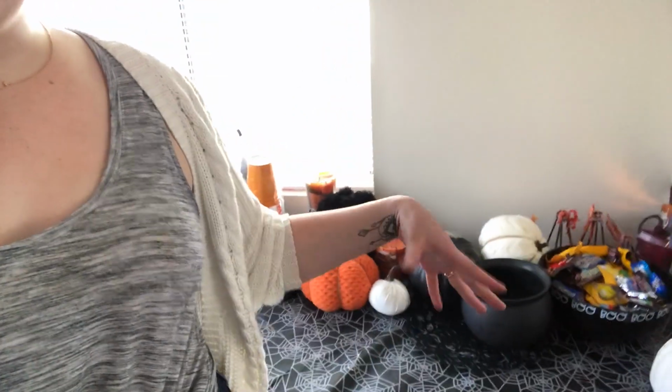So the first step is gonna be for me to get all this out of here, clear it out, and then decorate it according to how I want it, which will probably be fall. Pumpkins. I love pumpkins. So let's get started.